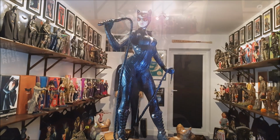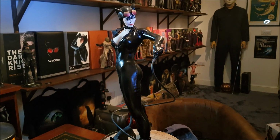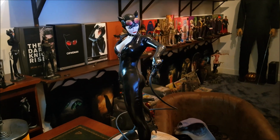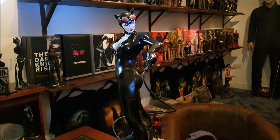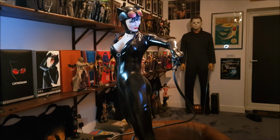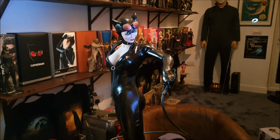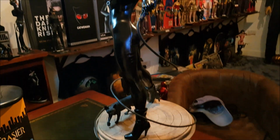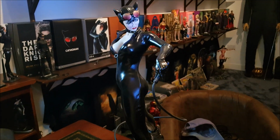Stunning. And at number 2, I've gone with the Sideshow Collectibles Premium Format Catwoman statue, and I know a lot of you will be scratching your heads wondering how this could be higher on the list than the Prime 1 piece that I just showed before it. And the answer is simply down to the fact that it does resemble the Adam Hughes take on Catwoman quite a lot, even though it's definitely not supposed to be that, but it does remind me of the Adam Hughes look.